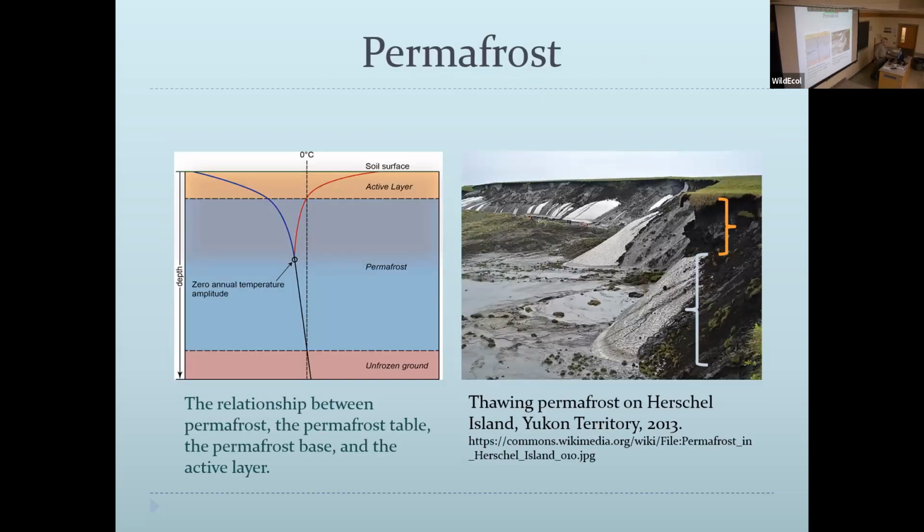We want to look at the landscape response to those warming temperatures. Much of the area that I study is underlain by some form of permafrost. If you're not familiar with the term, permafrost refers to a situation in the ground where ground temperatures remain below 0 degrees Celsius for 2 or more consecutive years. You can see on the left-hand side here, it's gone again. Okay, the image is back.